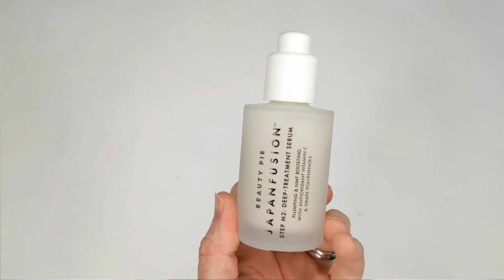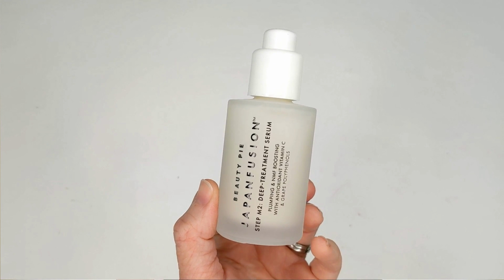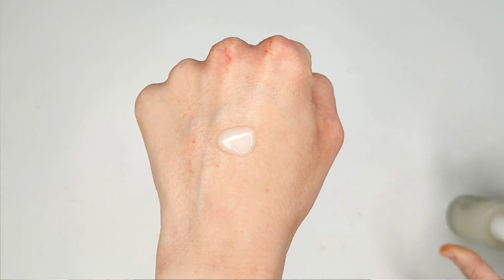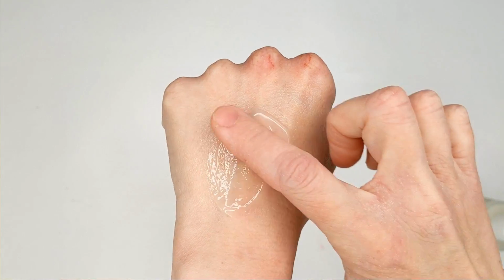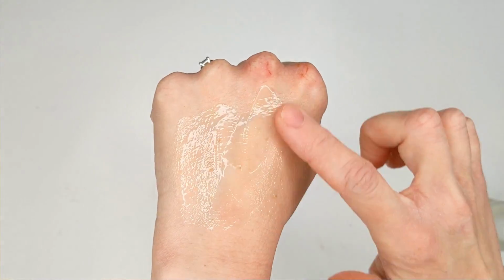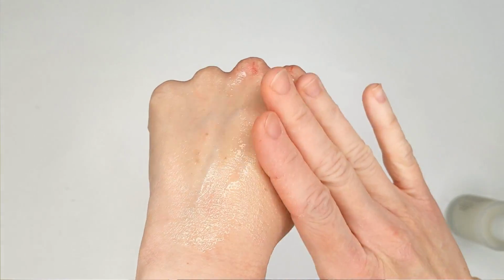And then the third product I got is the JAPANFUSION Deep Treatment Serum. And they're saying that this would normally retail for $70 in stores, and I got it for $11.58. And this claims to be fully loaded with grape and citrus antioxidants, NMF mimickers, and powerful skin soothers. And it says that it's a skin energizing instant beauty booster. So I applied this after my toner but before moisturizer.